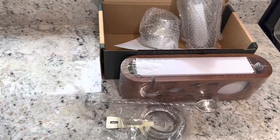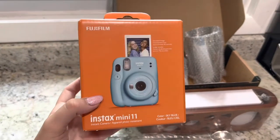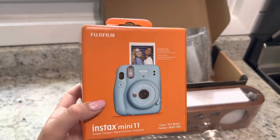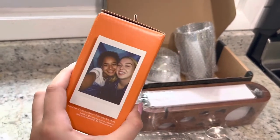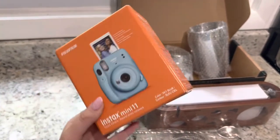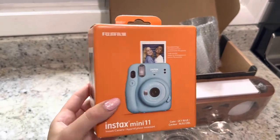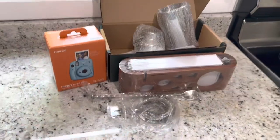And then my mom got me this adorable Polaroid camera. I'm so excited. It looks like the Fujifilm Instax Mini 11 in blue. She got this off of Prime, on Prime Day, so I will link this down below. I can't believe that it does instant pictures. I know the film's expensive, so I'm going to use it when I have special moments, but I thought this was such a good gift. Both of these are from Amazon, so like I said, I'll link them down below.